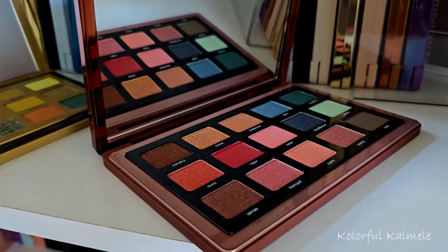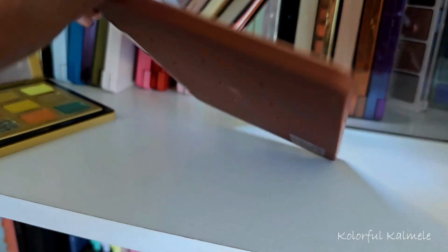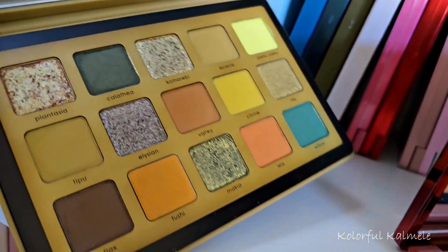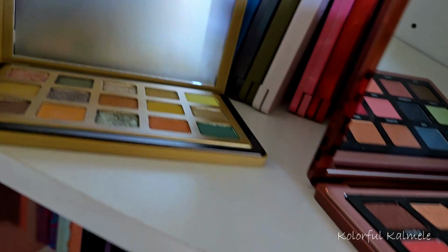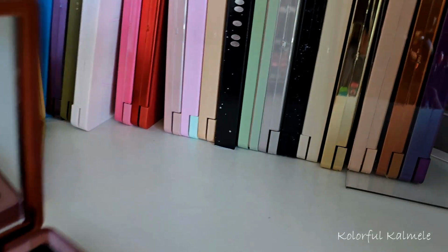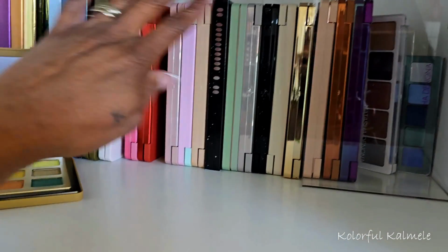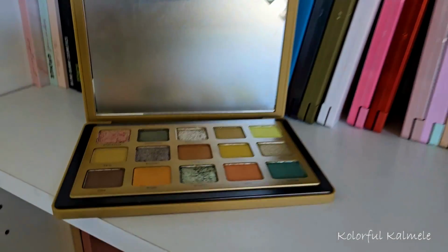And even Natasha Denona, which all of you know, her palettes are all magnetic. You just push a pin through the back and you can pop the shadows out and create whatever types of color stories you want. These are really, really nice shadows to play with. They're the square pans, but when creating different palettes or trying to dupe palettes, you can have a square vibe, a circle vibe, things like that. So even with her palettes being magnetic, that helps out a lot as well.